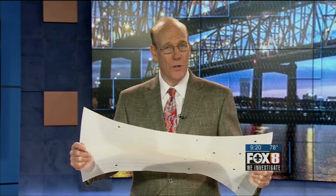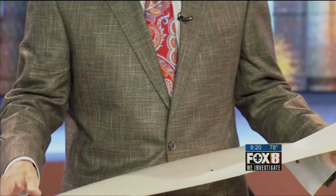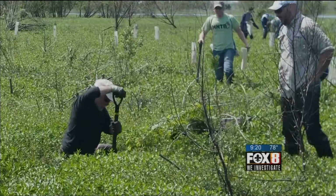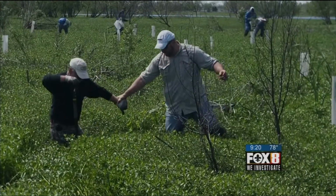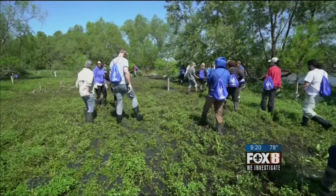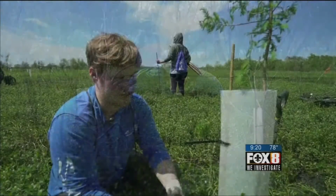This could be the solution to one of the many challenges protecting Louisiana's coast. Simply roll it up, stick it in the ground, and neutralize nutria. Volunteers trudge through an area that's not quite land, not quite water. On a recent Saturday, several dozen dedicated souls plant cypress trees near Big Mar. I definitely like the cause.